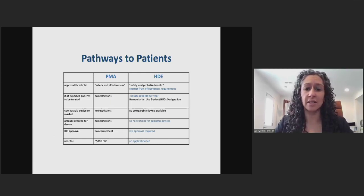There are restrictions placed on HDE devices for the amount that a company can charge. Under the PMA program, there's no restriction, but for HDEs in general, there were restrictions on the amount that the company or the profit that could be made for a particular device. More than 10 years ago now, they lifted the restrictions for pediatric devices. And so now there are currently no restrictions under the HDE pathway for pediatric devices.